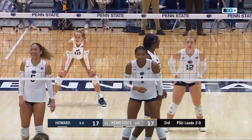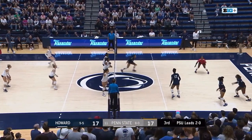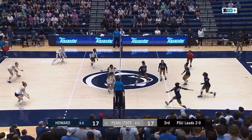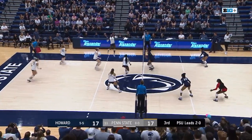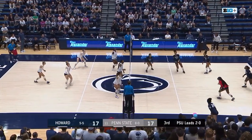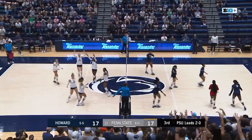This has easily been the most entertaining match so far of the night. Holland sends it over. Bell pops it back up. Owajobi. Diving Stark. Kashana Williams. The offering. Bell brings it back in. Diaz sets. Owajobi fires. Blocked. Penn State.